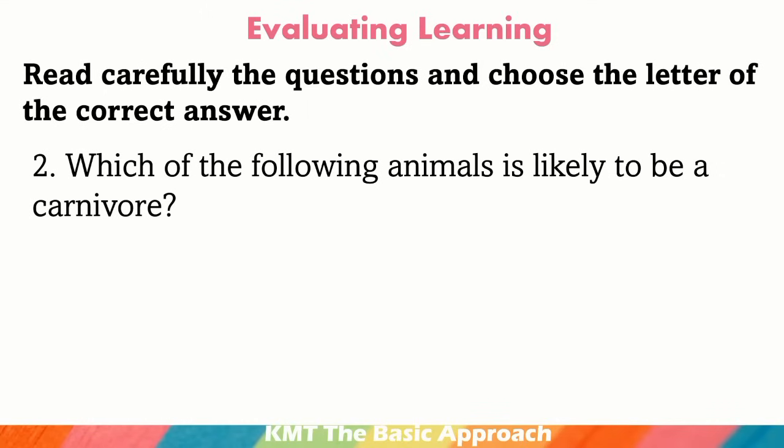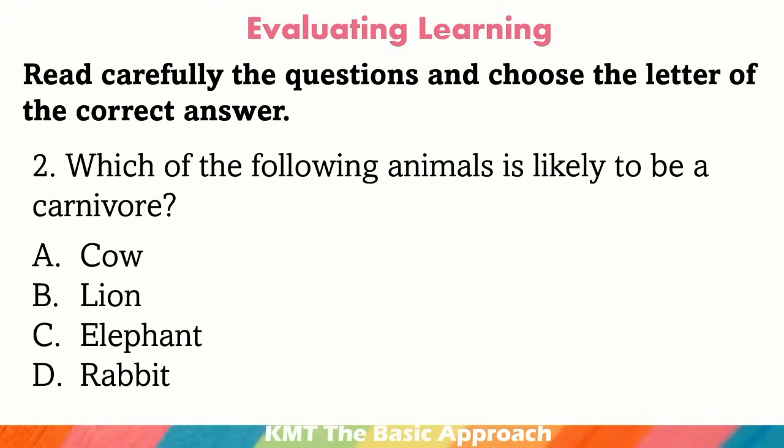Number 2. Which of the following animals is likely to be a carnivore? Letter A. Cow. Letter B. Lion. Letter C. Elephant. Or letter D. Rabbit. What is the correct answer? Great! The correct answer is letter B. Lion.